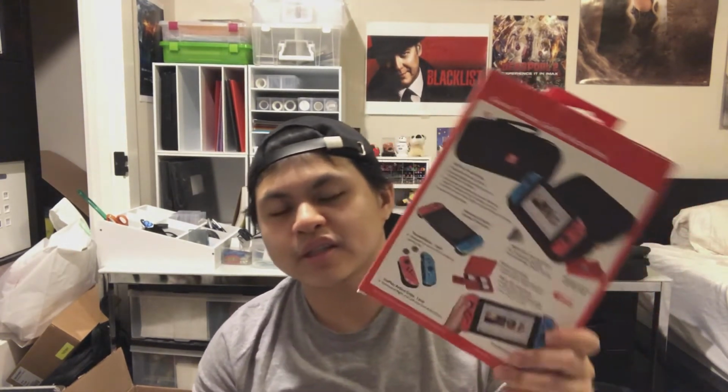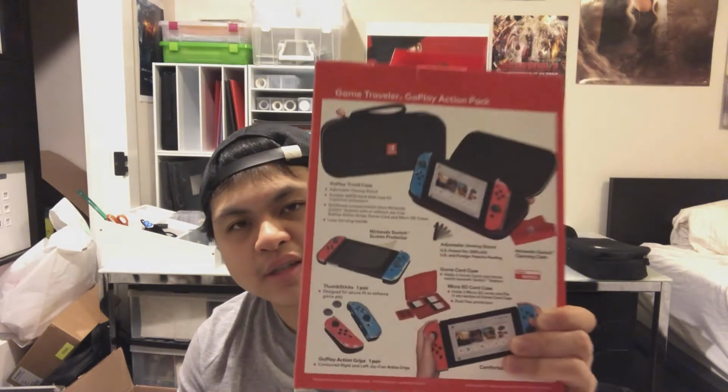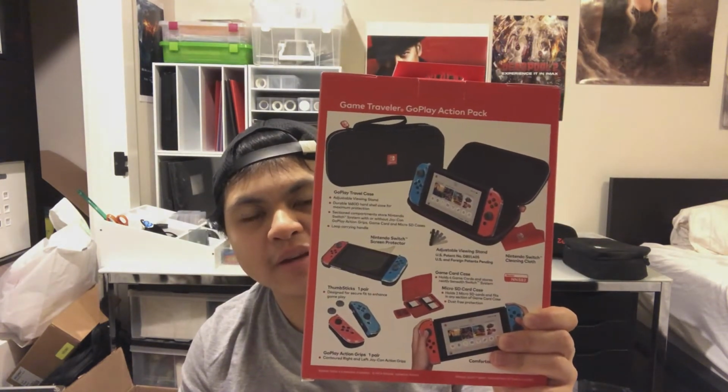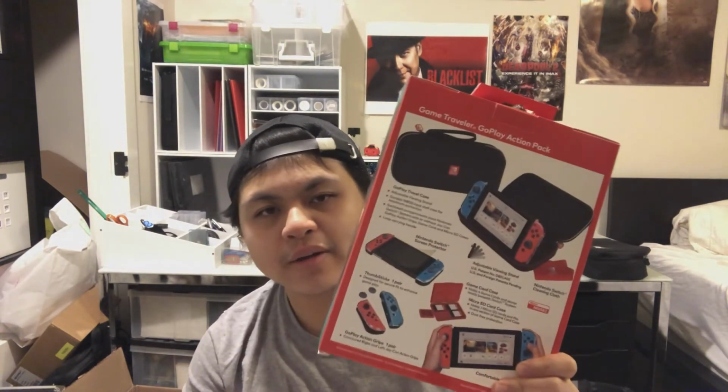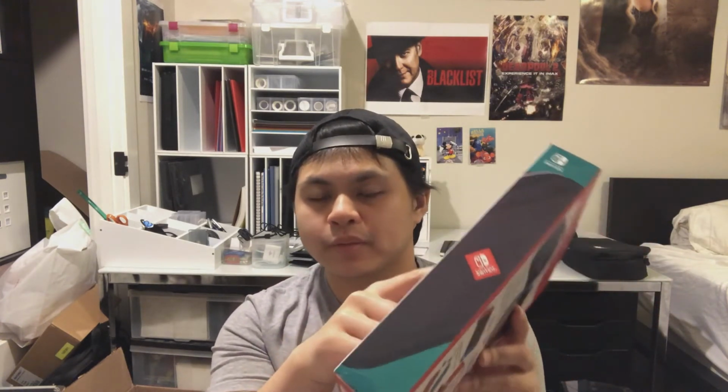And one last thing that I bought for my Switch is this whole Game Traveler Go Play Action Pack, which is essentially just the case protection pack, which comes with quite a few items. And that's the front. Here it comes with the case, the Go Play action grips, which is technically the protection for the handles on the Switch. And then it comes with another screen protector, so I have another extra one.